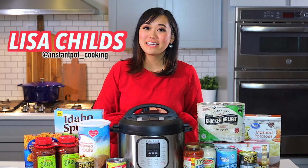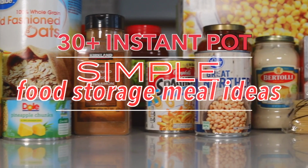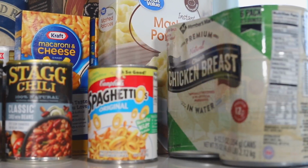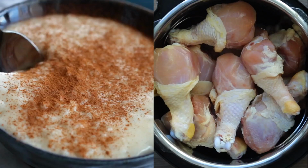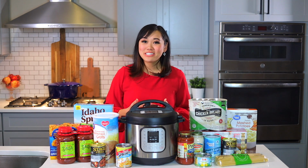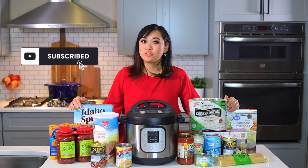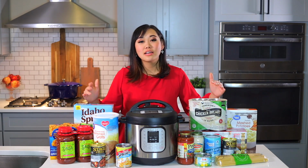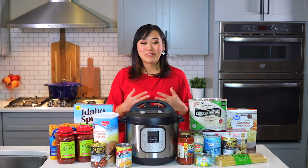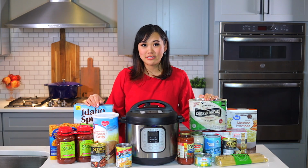My name is Lisa Childs, and today I'm going to be sharing with you over 24 simple meal ideas using your food storage, using the foods that you've stocked up on in your Instant Pot. It's always good to have an ample supply of food and supplies in case of an emergency. When you have your food storage, most of it is going to be canned, non-perishable, frozen, or preserved in some way. So today I'm going to be sharing with you a couple dozen ways that you can use your food storage to make simple and easy meals in your Instant Pot.